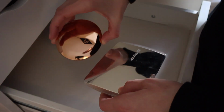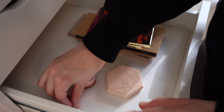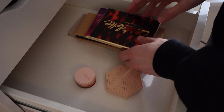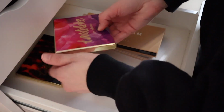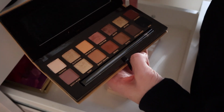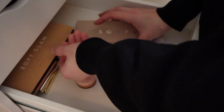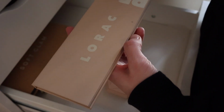So these 2 face palettes, I use them pretty frequently, so I'm gonna keep them. And then let's see which eyeshadow palettes I have. I honestly hold a lot of sentimental value to these, so I fear getting rid of anything. The Tartelets, I use these probably the most. Soft Glam, I mean, how could I? And the Lorac. Again, I'm really conflicted on these.